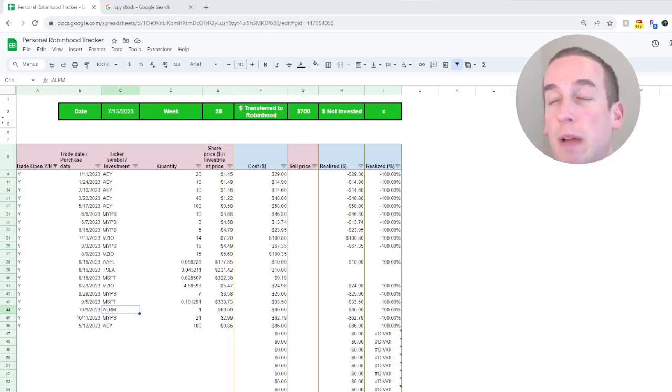I would rather just hold my positions and then just dollar cost average down because I strongly believe in MYPS and Vizio, and then obviously Microsoft, Apple, Tesla, and then AEY. That one's going to be a toss up. They've never done a stock split. Let's just take a look.